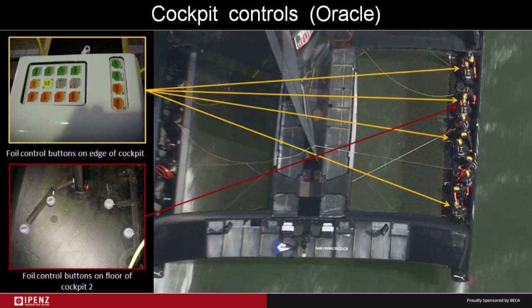The cockpit controls were typically along the gunnel, alongside each cockpit position, there was a little control panel which had membrane push buttons on it. The green ones controlled things on the right-hand side, starboard side of the boat, and the red ones on the other. Typically, the buttons are labelled forward, aft for rake, up, down, and cant over on the right-hand side. The guys in this second cockpit were primarily responsible for controlling the foils during the manoeuvres, which was a very busy time, as you know.